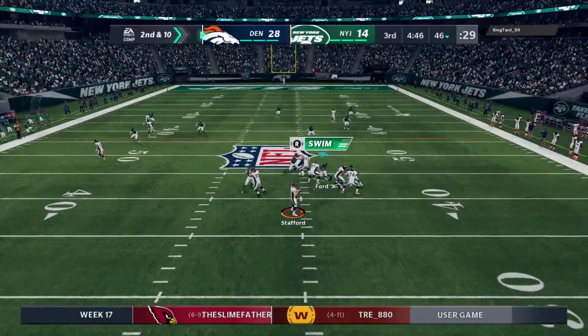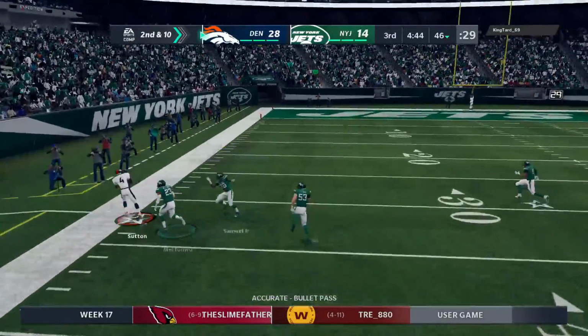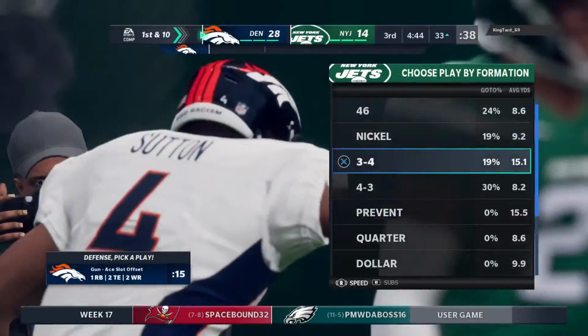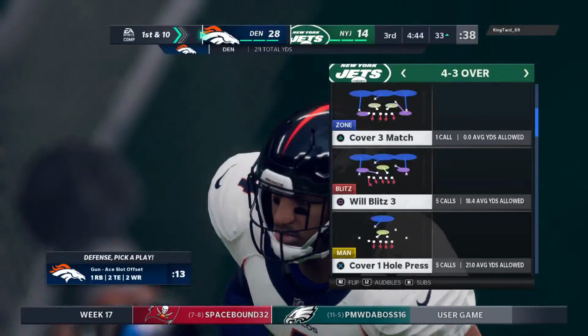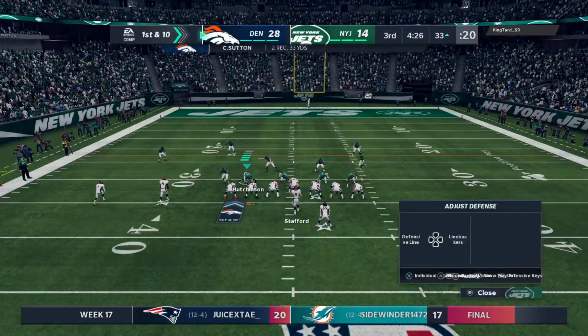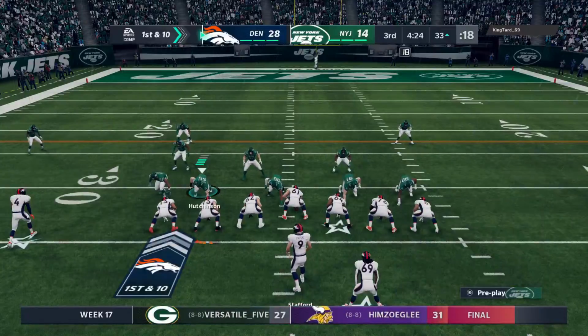Back to the air. Stafford on second down. He completes this to Sutton. And he is out of bounds inside the 35. A gain there of 21 yards. So in Jet territory now. Here's first and 10. Down at the 33.